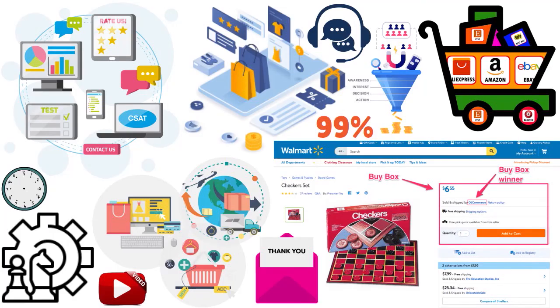I don't care which category you're in. I don't care the products you're selling. I don't care the position you're currently in. It doesn't matter. Start by offering the lowest price. Even if it means 1 cent less or 1 penny less or 10 pennies or whatever it is, try to offer the lowest price. That will help you a lot when it comes to winning the buy box.